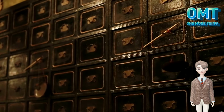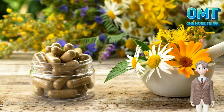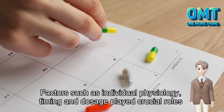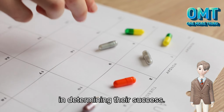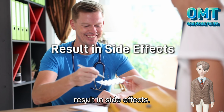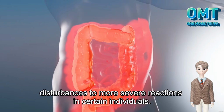specific needs. However, it's important to recognize the limitations and potential side effects associated with these herbal remedies. The effectiveness of these methods varied greatly, and they were not foolproof in preventing pregnancies. Factors such as individual physiology, timing, and dosage played crucial roles in determining their success. Additionally, the use of herbal remedies for contraception could also result in side effects. These could range from mild symptoms like gastrointestinal disturbances to more severe reactions in certain individuals.